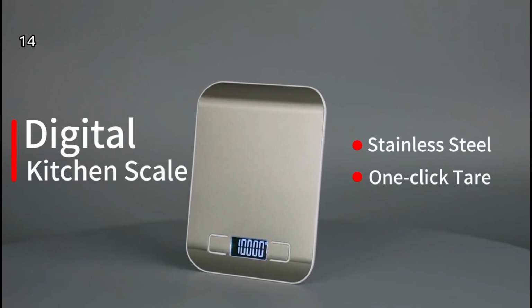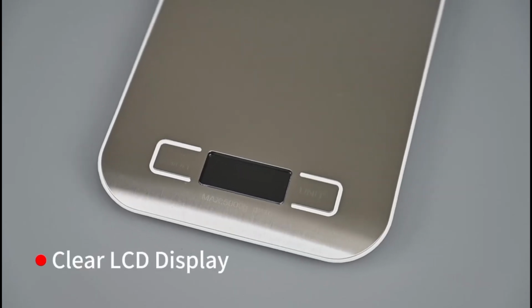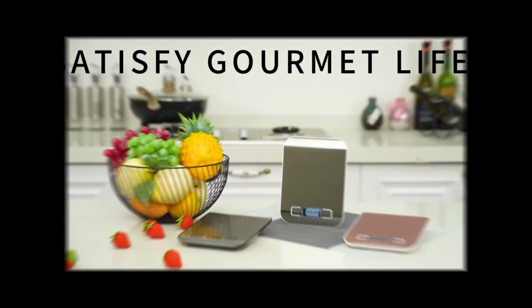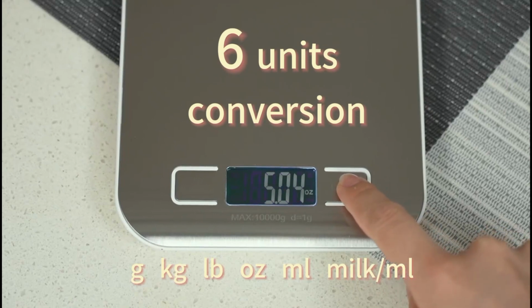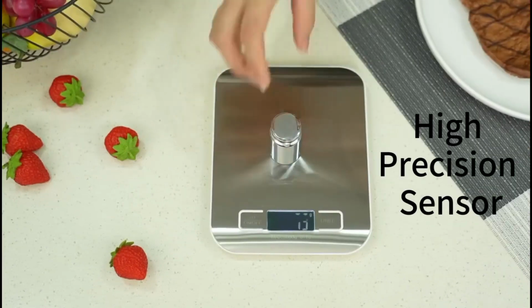14. This kitchen scale is easy to use, energy-saving, and it automatically shuts down after 2 minutes of inactivity, thus ensuring its reliable operation over an extended period. Its large screen displays values clearly, and the surface can be easily wiped clean to maintain its condition.